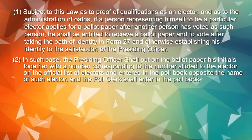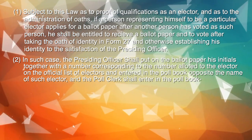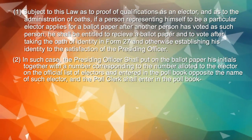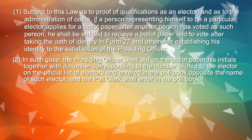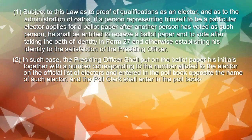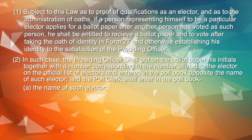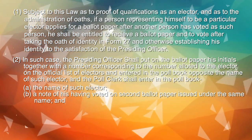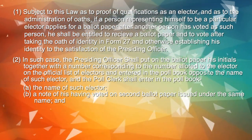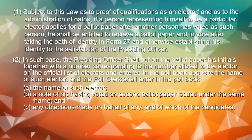2. In such case, the presiding officer shall put on the ballot paper his initials together with a number corresponding to the number allotted to the elector on the official list of electors and entered in the poll book opposite the name of such elector, and the poll clerk shall enter in the poll book the following: A, the name of such elector; B, a note of his having voted on a second ballot paper issued under the same name; and C, any objections made on behalf of any of the candidates.